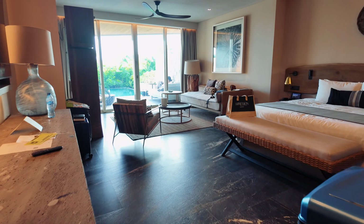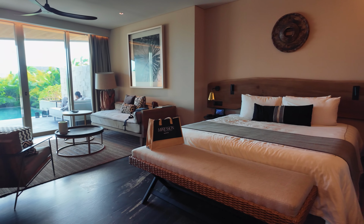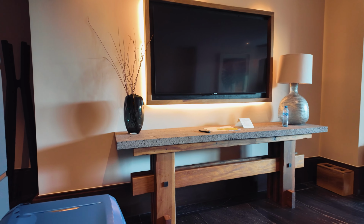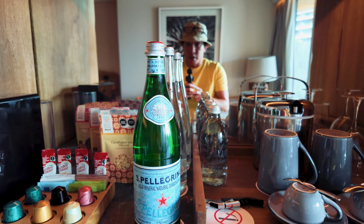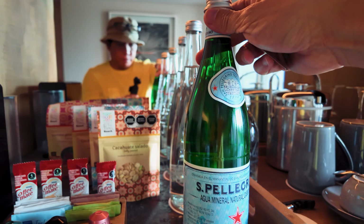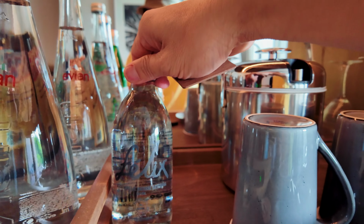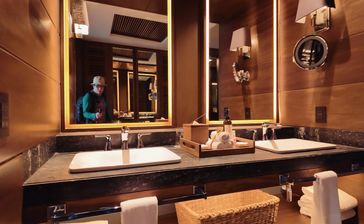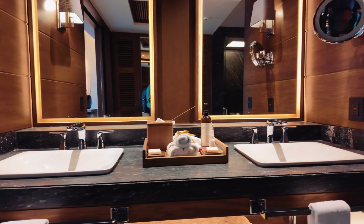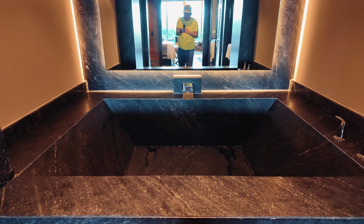As you enter the suite, you'll notice a rustic chic design incorporating natural elements like the unique headboard, the TV stand, and the custom cabinet where some of the high-end alcoholic and non-alcoholic beverages are located, all included in the all-inclusive amenities. The luxurious bath area is truly unforgettable, featuring 2 sinks with large backlit mirrors, a lighted rain shower, and a custom tub in the center with a large backlit mirror.